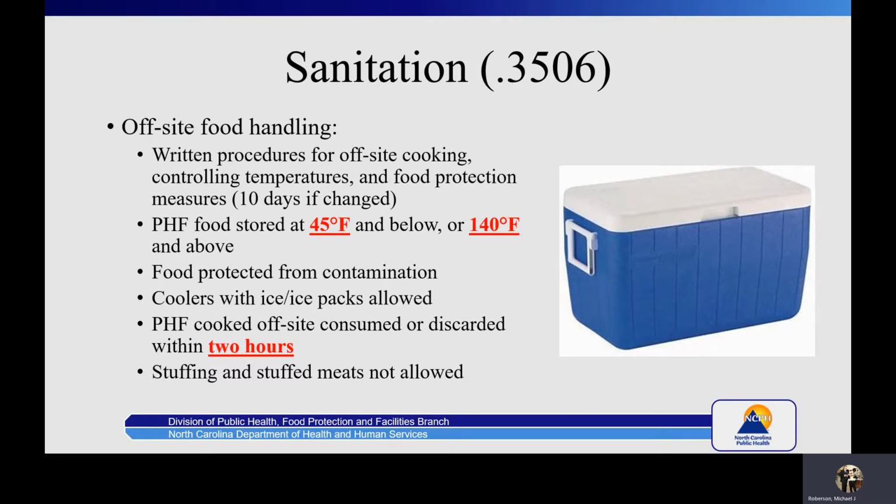So there may be things such as the next item as far as potentially hazardous food handling that might be different. So if you look at the screen, it says potentially hazardous food shall be stored at 45 and below or 140 and above. So of course that's different than what is required in the food code. But remember that we are enforcing the 3500 rules on the primitive experience camps. So we need to make sure that we are using the requirements that are in the 3500 rules and not trying to enforce rules on them that we have no authority to do.